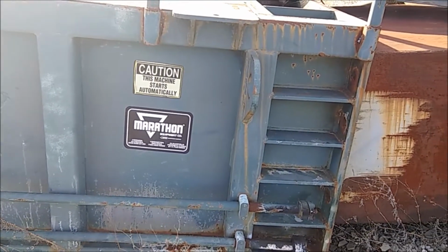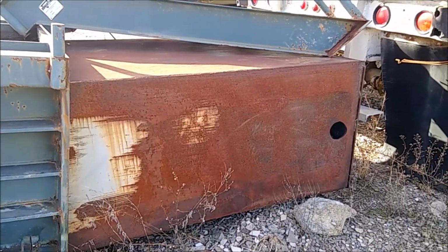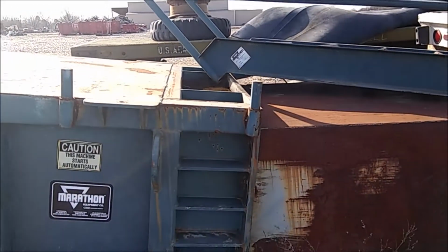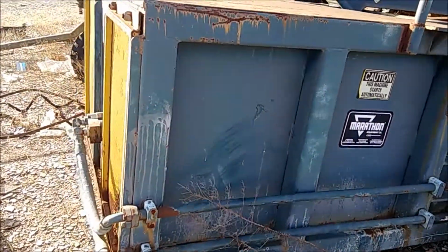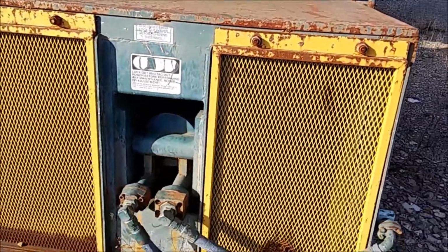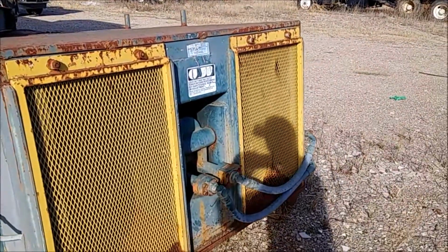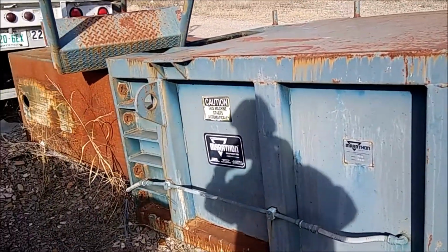This is the ejector ram and the stairway that goes to the baler. Marathon baler, hydraulic fittings on the back of the baler, and the opposite side of the ejector ram.